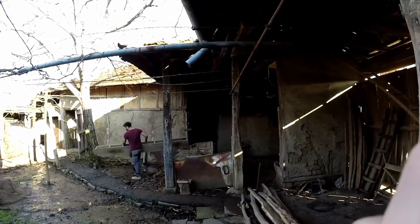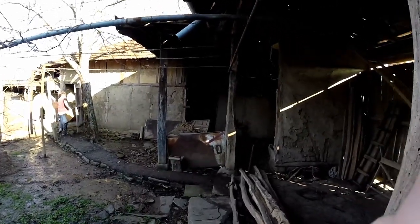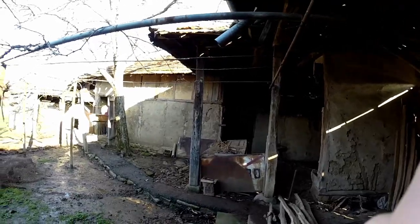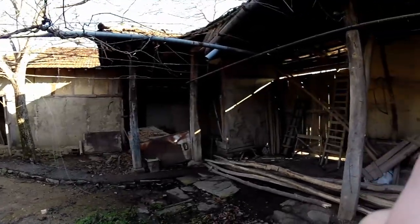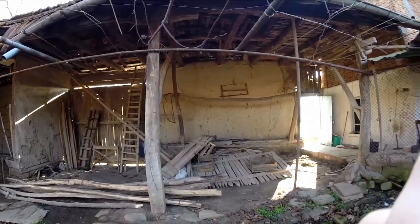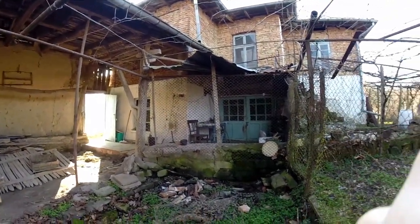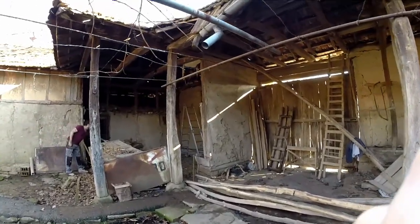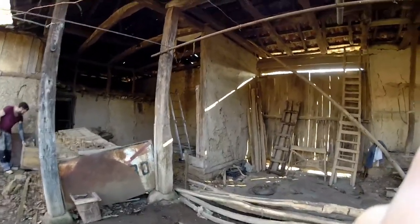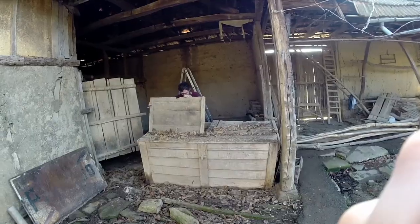So Lee's just dismantling this unit apart here. Just to give you an idea of what we're thinking, I'm going to come this way. This will be the kitchen diner. We're going to look to get some permission to extend it here so we can have a little lounge. Where the ladder is, the back will be bathroom. And as I said in that video, this will probably be a little office space.